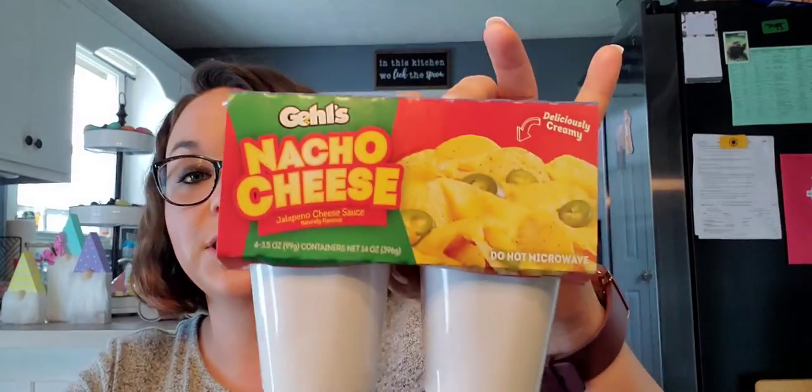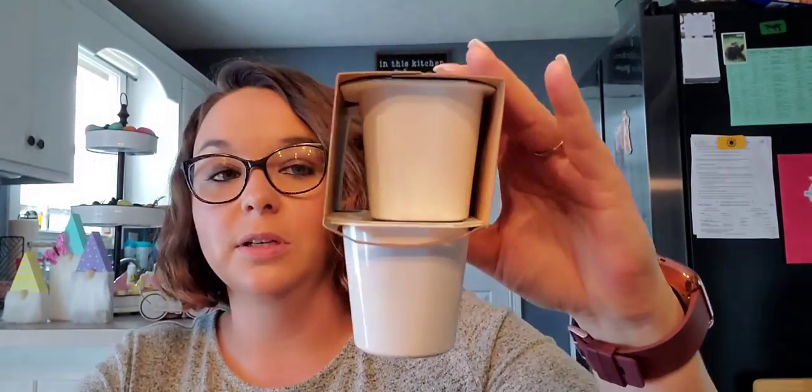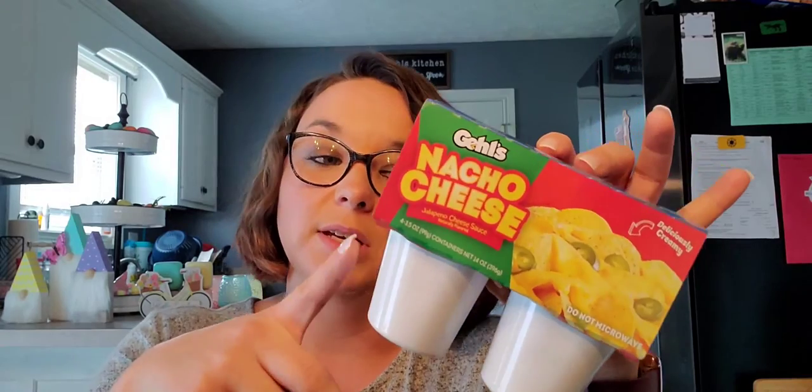Next, I picked up another 4-pack of this nacho cheese jalapeno cheese sauce. They look like little pudding cups. You don't microwave them in here, but you can put them in a small dish and microwave them that way. And I actually dip the Dollar Tree soft-baked pretzels in those. They're real good. I highly recommend those.